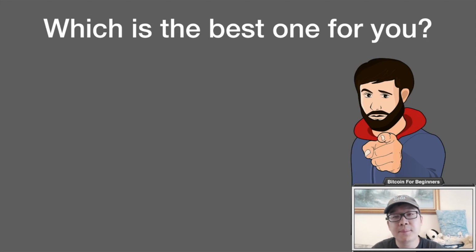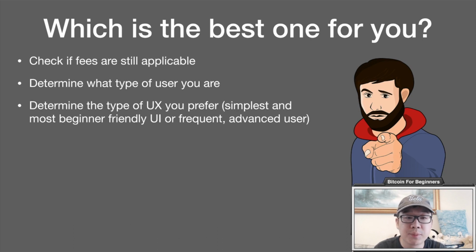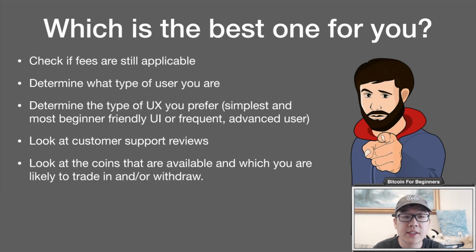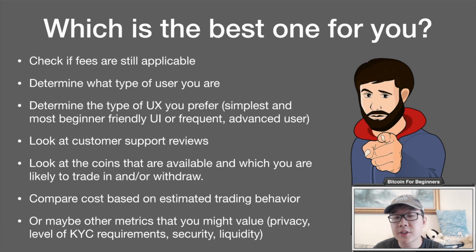So which exchange is the best one for you? We've told you about all the fees and the structure, but you need to check if all these fees are still applicable. They do change over time. Determine what type of user you are and which UX you prefer. Also look at customer support reviews. That's also a big thing for exchanges. Look at the coins that are available and which you're most likely to trade in and or withdraw. Also compare costs based on your trading behavior and maybe other metrics that you might value like the privacy, level of KYC, security, and liquidity.